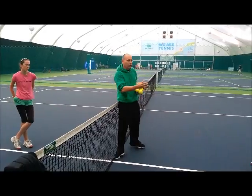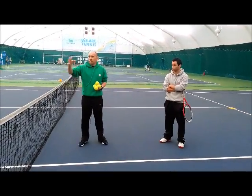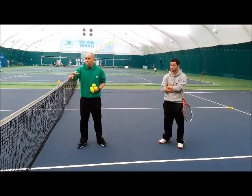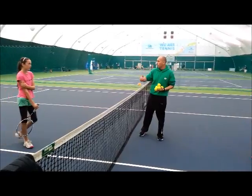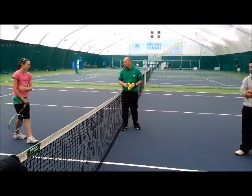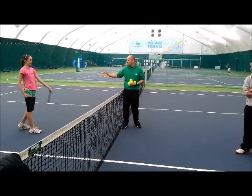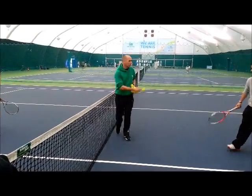So the next goal for the coach should be open it up into match situations and see if the depth is still the same. So we'll do the same exercise, except now it's completely open. We leave the targets here, but the ball goes in, you play. Play the point out, okay? What's your goal at the point? And if you have a short ball, okay.